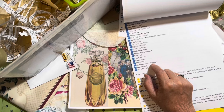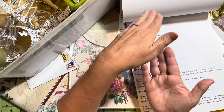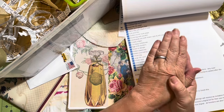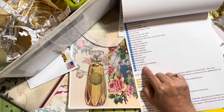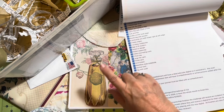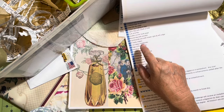Matchbox style notebook. So that's the one that flips around like a matchbook. So the cover comes down and the bottom flips up and holds it. Journal card and tag with a job. Those are your 30 choices. You're making 20 of those.